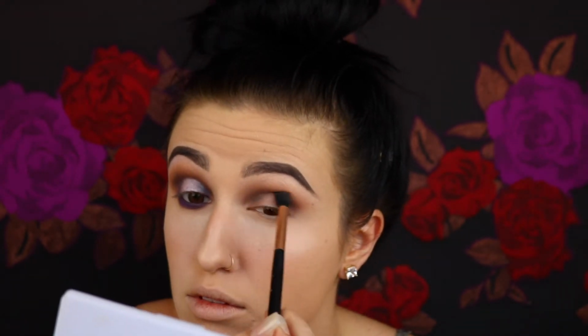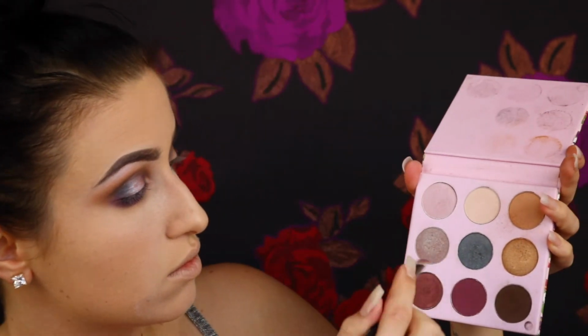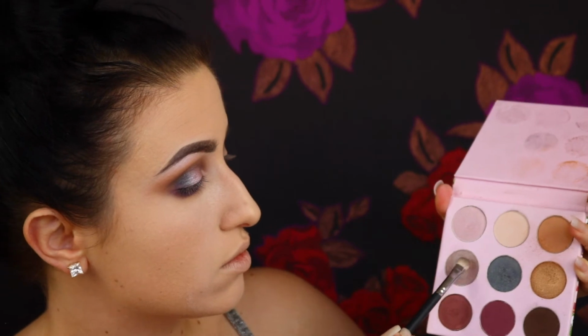And I'm going to place this on the outer and inner part of my eye and then connect in the crease. I'm going to go back over that with my scone brush and just keep blending and buffing until everything is smooth.